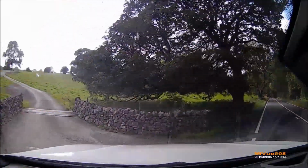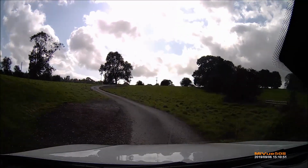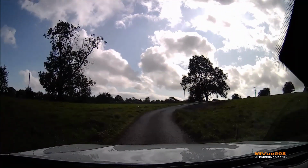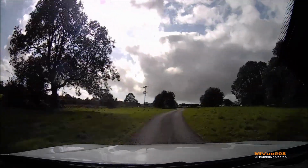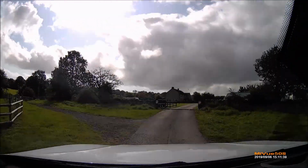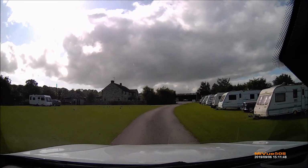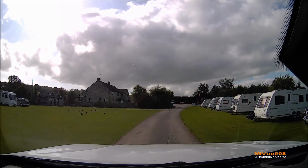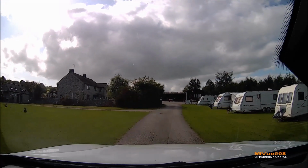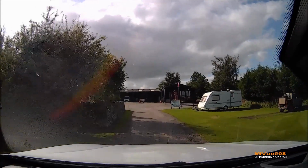And here's the entrance to the farm between the two low dry stone walls there. And here we are, reception is ahead and to the left as indicated by the upcoming sign. Worth pointing out that they have holiday cottages to rent here too, a bow-top caravan and a luxury camping pod.